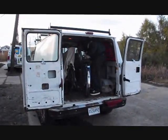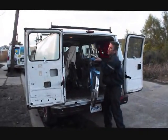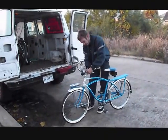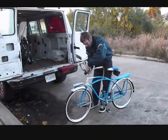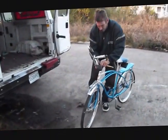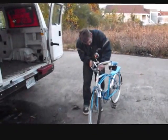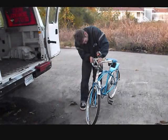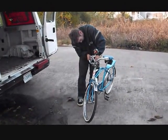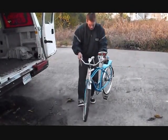This is a Firestone 500 24-inch cruiser with some cool little accessories on it. It needs a little polishing. Seems the humidity got to some of the chrome that I had polished up once upon a time. Uh-oh. It's not stuck, it's just stubborn. And I'm trying to be in a hurry, so that's not helping either. There it is.